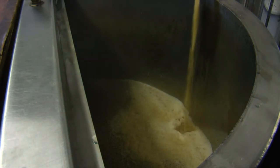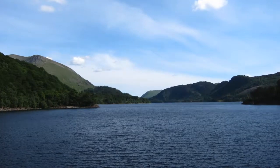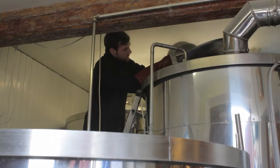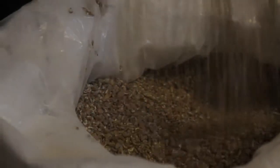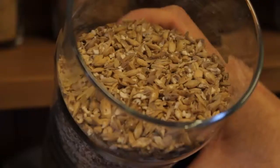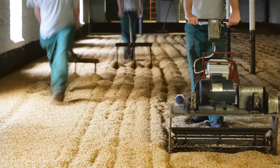All of the water comes from Thirlmere, so it's fell water and it's lovely water to brew with. The malts we get from Warminster Maltings, which is an old maltings down in Warminster near Bath. Very old traditional maltings, still malting in the way that they've always malted for over 100 years.